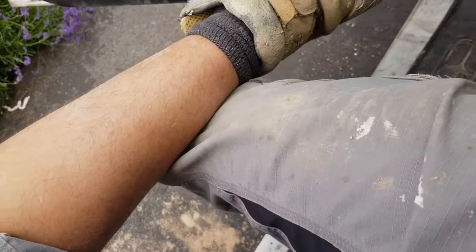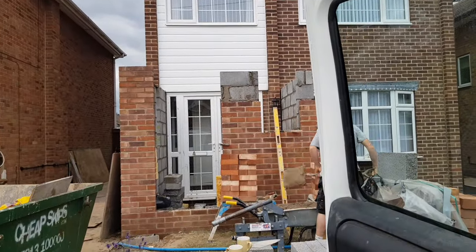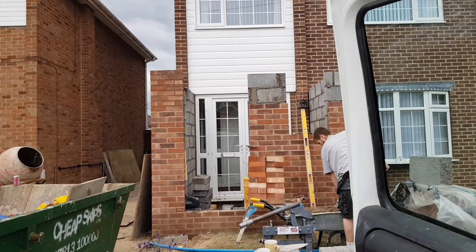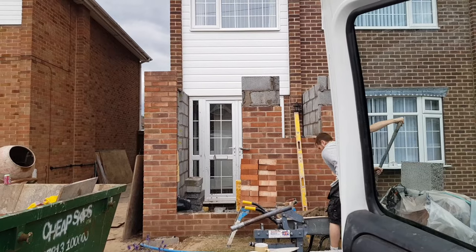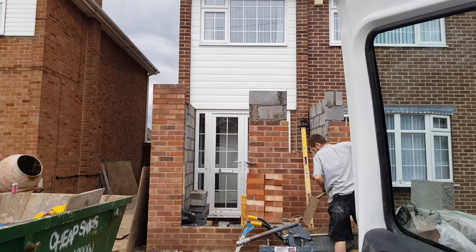But let's keep pushing. So 1/4 to 2, got that front to do up to that height, and then one block inside. It'll be loads of cutting because the lintels are on different heights, but we'll manage it. Let's crack on.